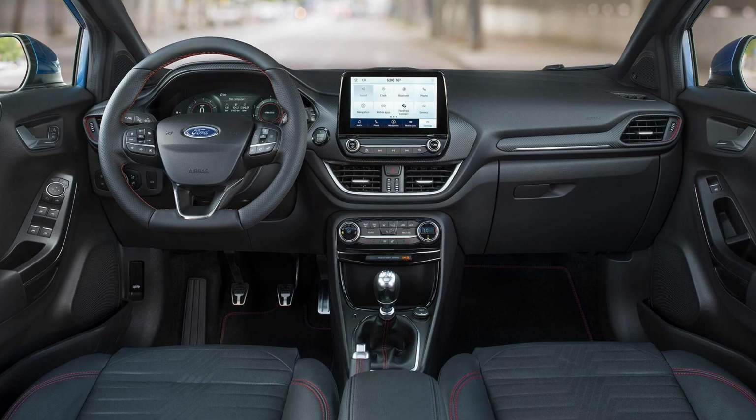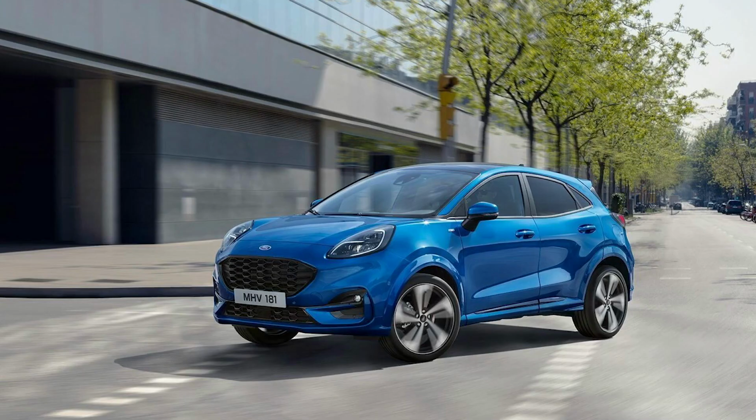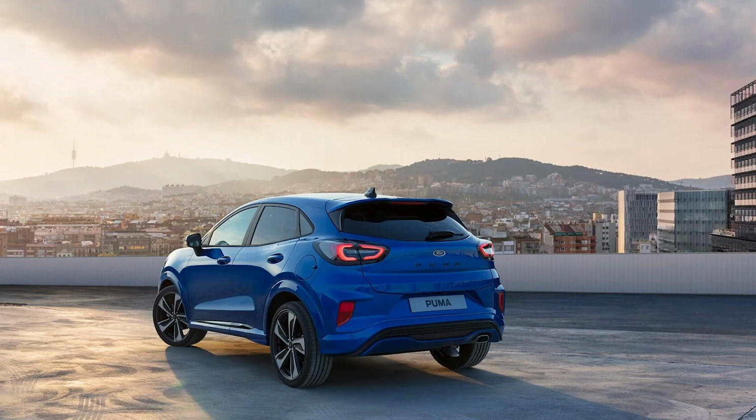So, I think that would be cool for them to bring it over here, but we'll have to see. I think they originally said it's only for Europe because it's too small, but the EcoSport's the same size, and they sell that here. I think the Puma is much nicer than the EcoSport on the inside, so I think this would do a lot better, but I don't know. But anyway, for those of you in Europe, that should be coming before the end of this year.